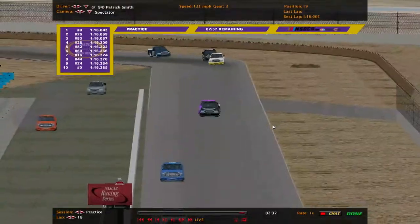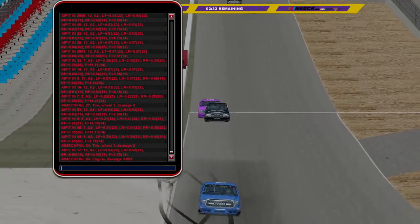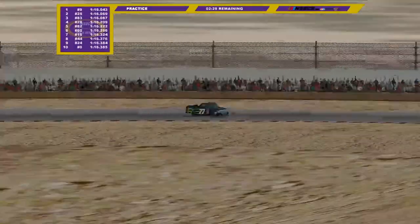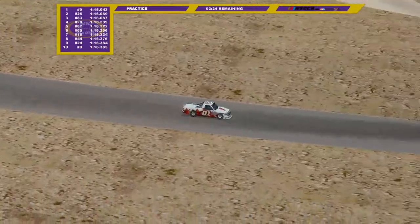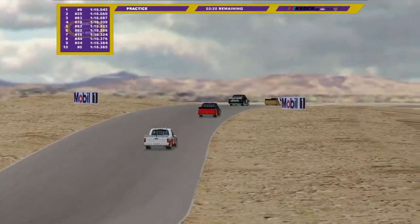Tony Wallen has blown it up on the 24 there, an engine failure on the 24. Patrick Smith also had a flat tire earlier in this event. So it looks like Wallen must have missed a shift there and blew out the engine. But as we're coming down, 2 minutes, 25 seconds. Couple things to note as we head on here.